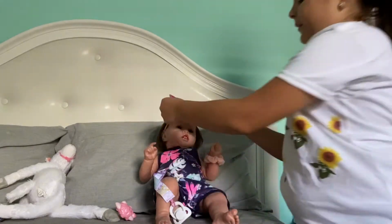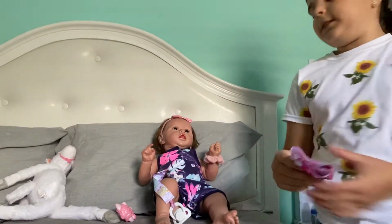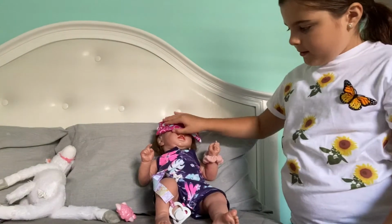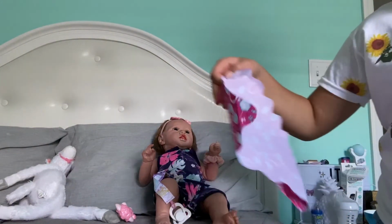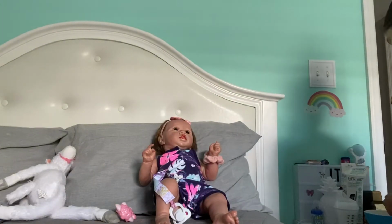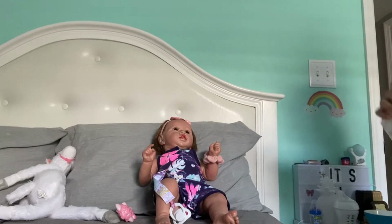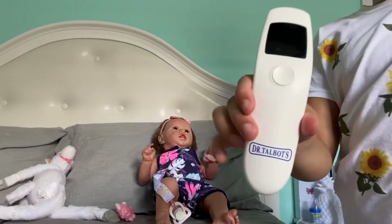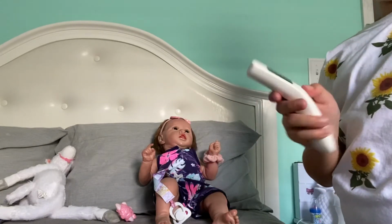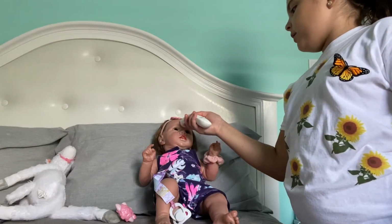And if she does have a fever, I'm gonna put this little rag. It's a burp rag, but it's washed. I washed it yesterday and she didn't use it. I'm gonna put this on her forehead. We're gonna put some cold water on it and then put it on her forehead if she doesn't feel good. But I don't think we're gonna need all that. We're gonna be going outside. So we have this thermometer, this Dr. Talbot's sensor thermometer, so we're gonna check her temperature.